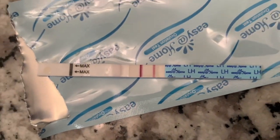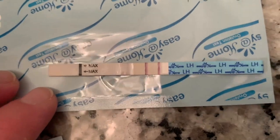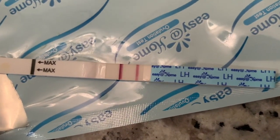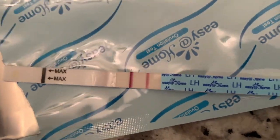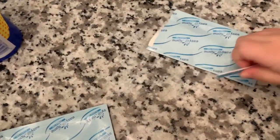Wow. So this is faded now. This is from 2 hours ago. And it was kind of blotchy and everything. That was first morning urine. Second morning urine. Wow, that is major. Okay, so clearly it'll still be, yeah, you can have that one.